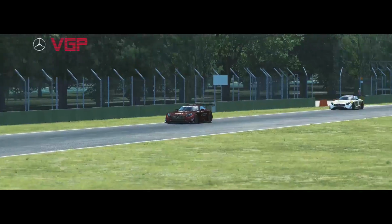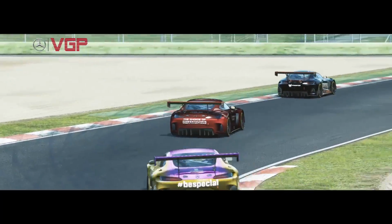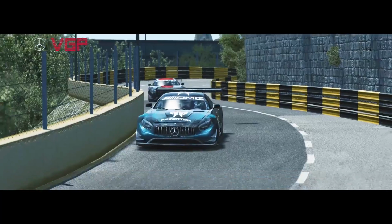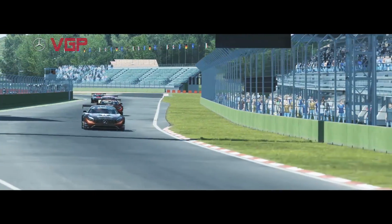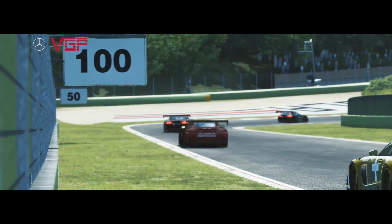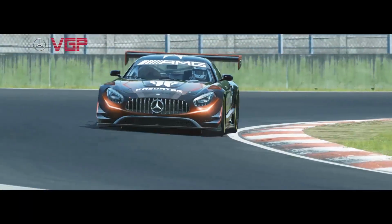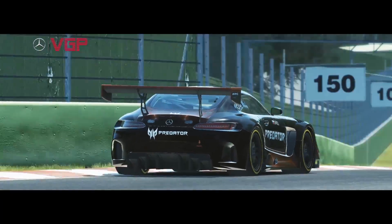Virtual GP also introduces a full-course yellow phase instead of a safety car, but with some tweaks, as drivers will be allowed to catch up with the leader to make the racing more exciting. New cars, new rules, and some amazing prizes. All the excitement starts by the end of March, and the season runs through October. You don't want to miss the 2018 Mercedes-Benz Virtual GP season.